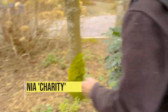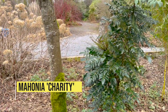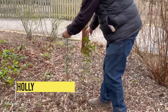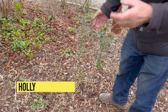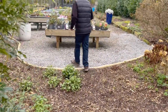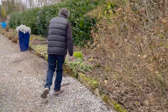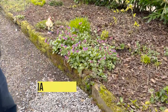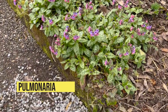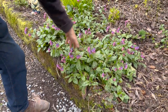We're moving one of these to here, to stop kids running through. And these two nice hollies, they're volunteers. They're going to be dug up and potted and sold or planted somewhere else. Now, look at this. Lovely Pulmonaria, which kind of kicks off the non-bulbous spring, the stuff that's not bulbs. Isn't that lovely?